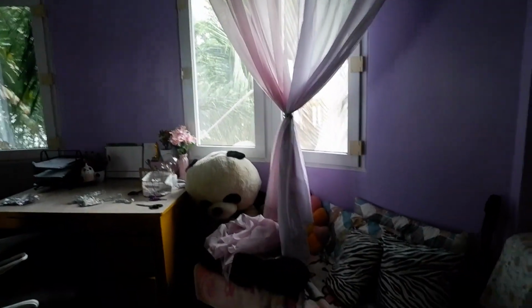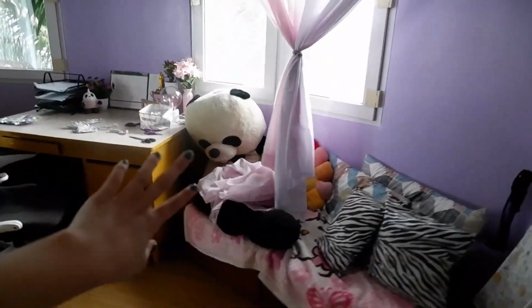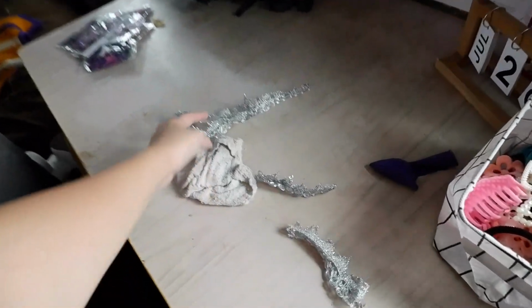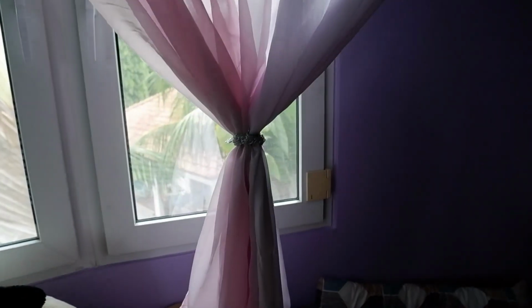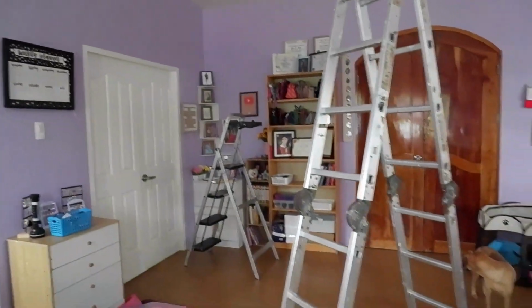I just hung the first curtain to see how it looks. I mixed this pinkish color and then a white one. These are two separate. Then from my birthday, I've had these left over, so I just cut them up to make a DIY. And here, Basil's already enjoying the bed. Still have a little bit of work to do, so I'm gonna hang the second curtain now.